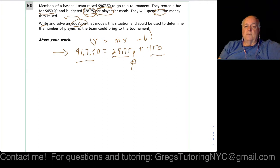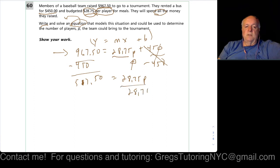Okay, so we can subtract 450 from both sides. That cancels out. Subtract 450 from here. So we get 50 there, .725, if I did that correctly. That should be a 1, I think, right? Yeah, I think so. So now we have that is equal to 28.75p, and now we're just left with these ugly numbers to argue with. 28.75, that cancels out. And what we did on one side, we have to do on the other side. 28.75.